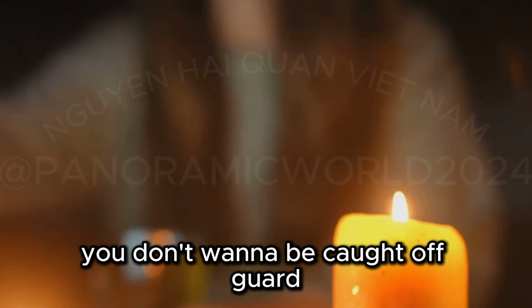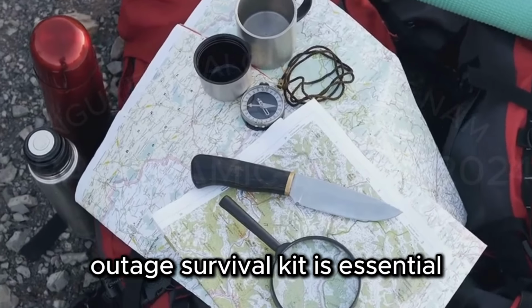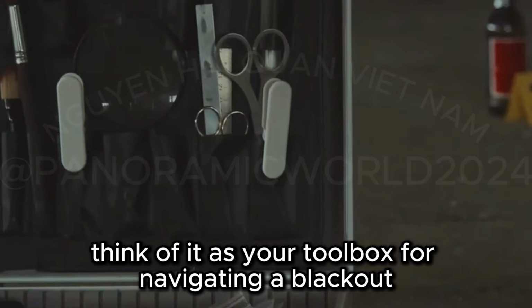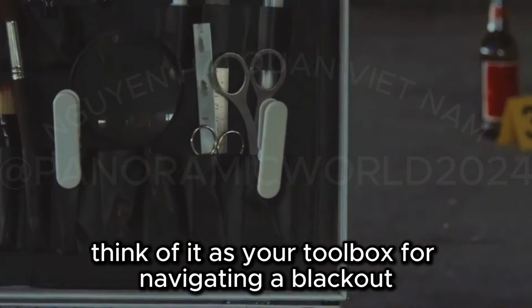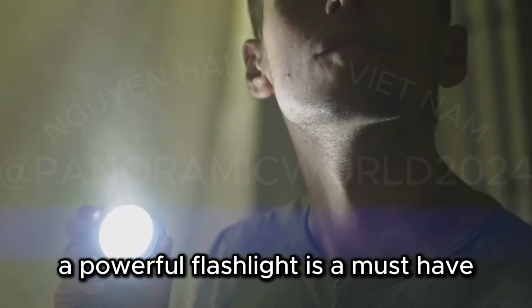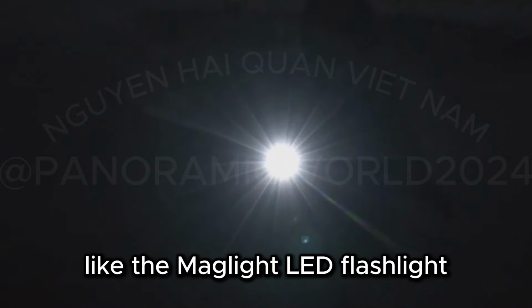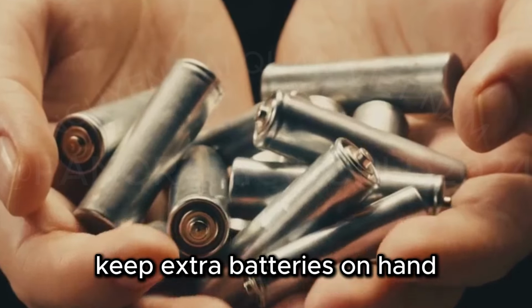When the lights go out, you don't want to be caught off guard. That's why having a dedicated power outage survival kit is essential. Think of it as your toolbox for navigating a blackout. Here's what every kit should include. A powerful flashlight is a must-have. Look for one with a long battery life, like the GearLight LED flashlight. Keep extra batteries on hand.